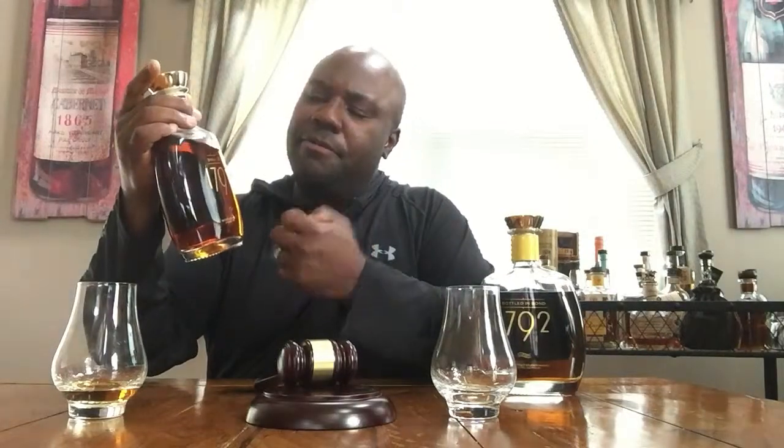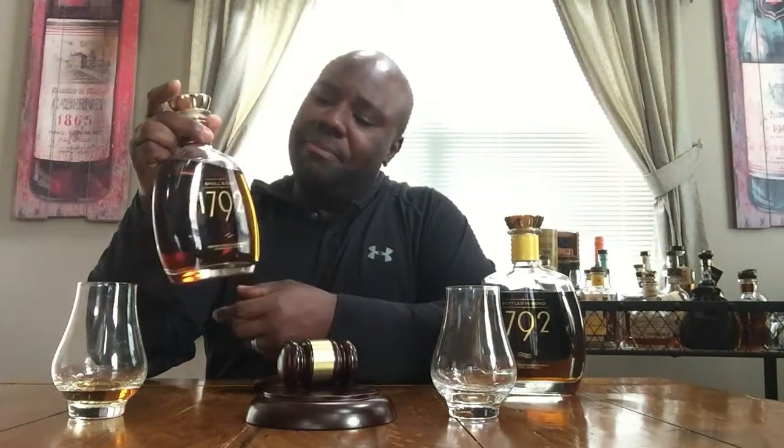As good as bottled and bond is, and I think it's very, very good, I can't lie, I'm going with the small batch. I think the quality, hands down, with 1792, they're doing some great stuff. And I think for the price point, versus being very clean and smooth off the palate, a bit of the caramel and the butterscotch, and honestly very little burn, this is a really good everyday bourbon.